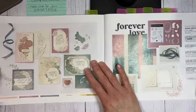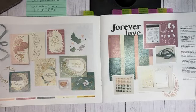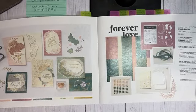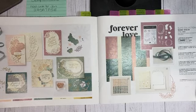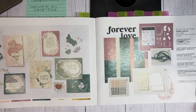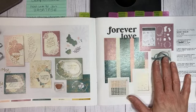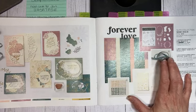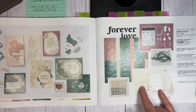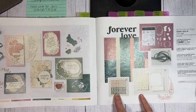Our next suite is called Forever Love. Now I don't have anything from this to show you, but it's very, I want to say, vintagey style. Definitely can use for wedding, just designed for wedding. So it has the paper, it has pretty peacock and gold metallic ribbon. It has these gorgeous cards and envelopes and some gems.